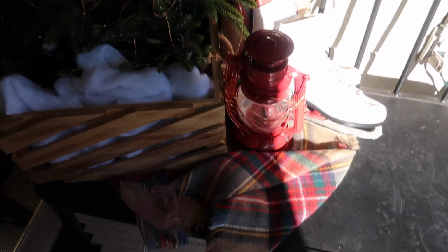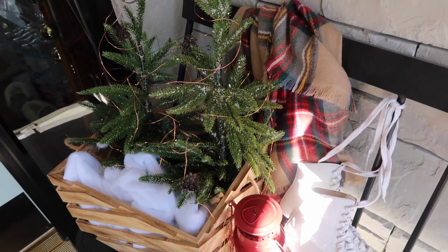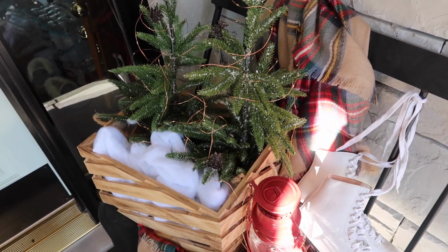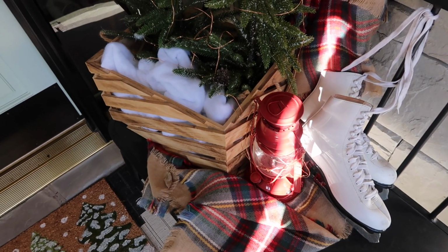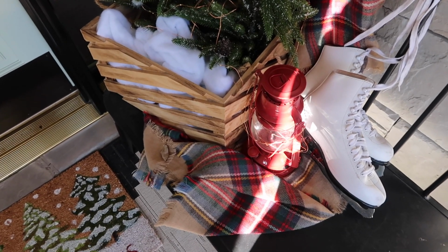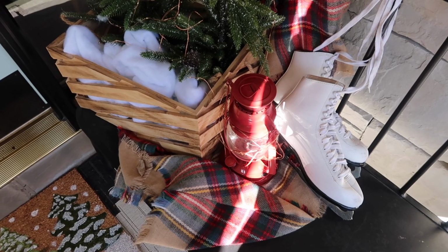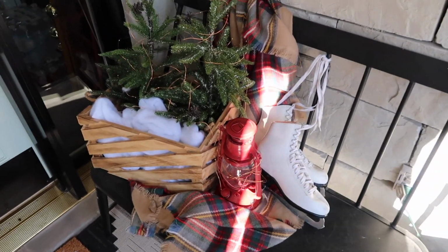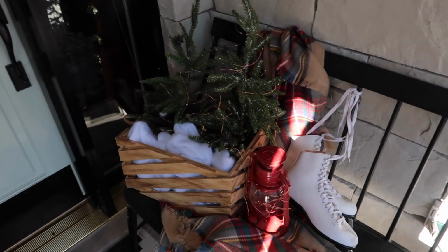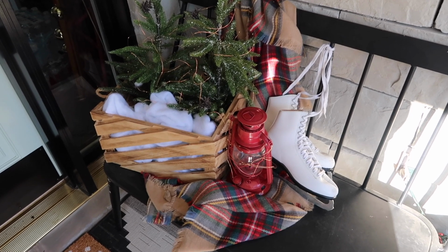And then this scarf right here, let me see if I can block the sun for you. I got also years ago in the dollar spot. I just absolutely love this pattern of plaid. And so I just always put it out here on the porch every year. And so I just kind of have that draped along the side there. And then we've got our ice skates just tied to the bench.